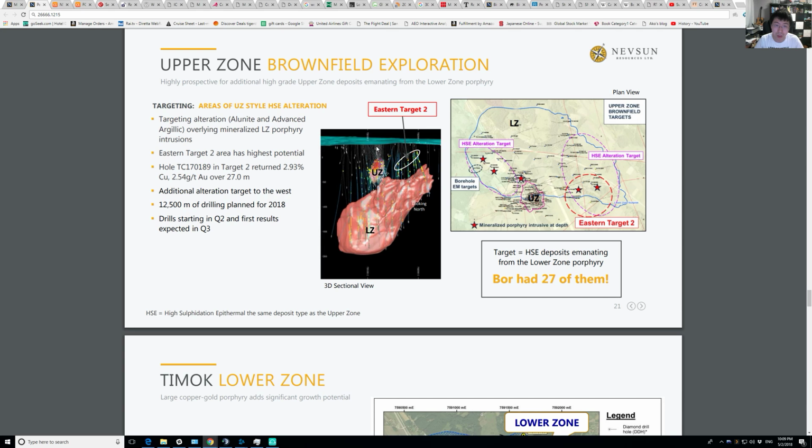You can see the upper zone is here. That is already an underground mine. So you might have to do an underground mine for this one. And because the grade is much lower, about 1%, it's a large porphyry deposit, instead of this one, which is a massive sulfide deposit. So these are smaller but much higher grade, and this is larger, but it's large enough.